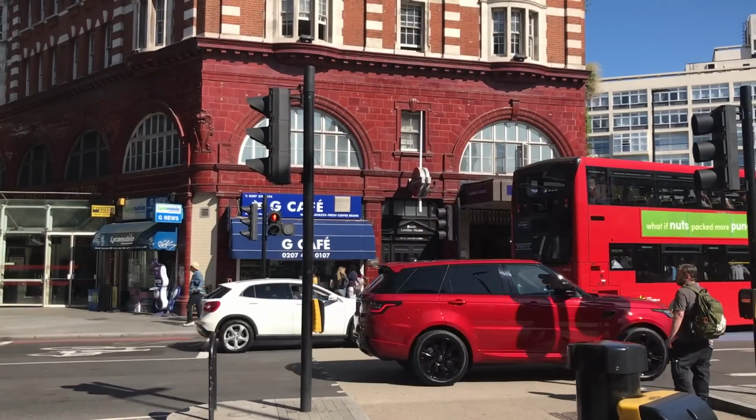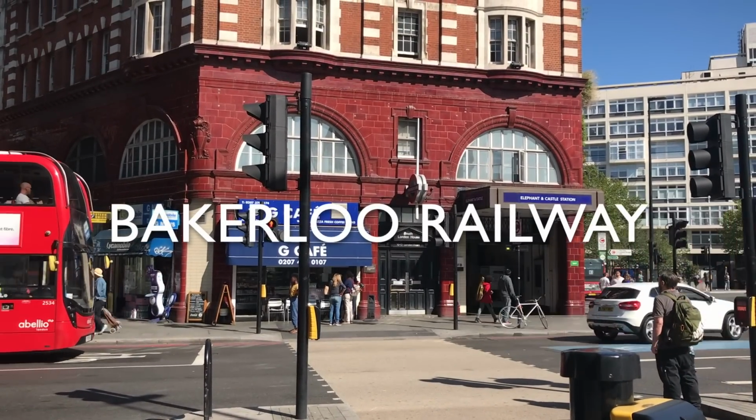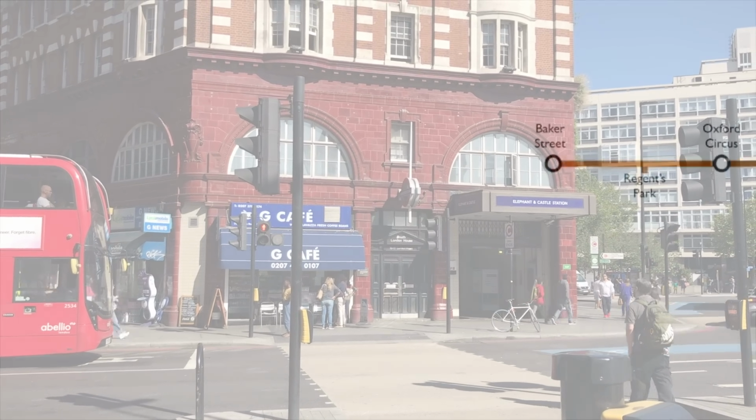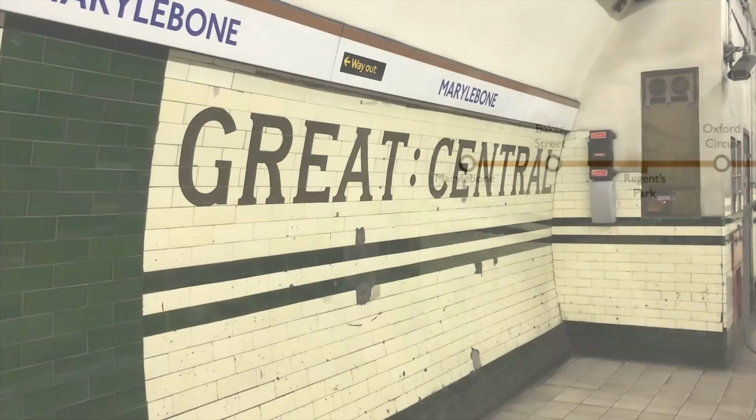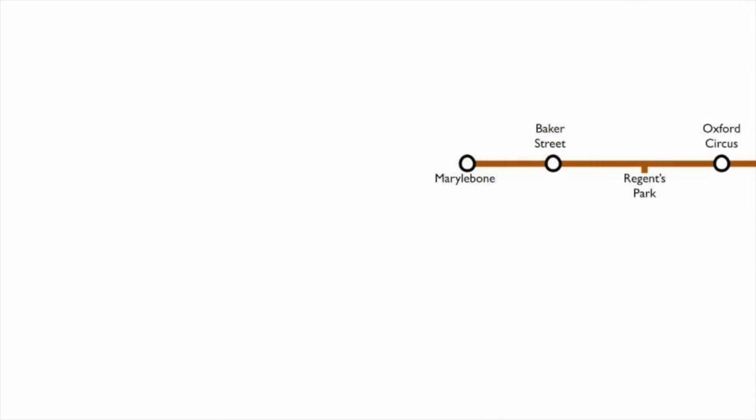Within a year of opening it was known as the Bakerloo Railway, despite the objections of some of the stuffier members of the railway press. On the 27th of March 1907 it reached Marylebone, which in those days was known as Great Central. On the 15th of June that year it got to Edgware Road.